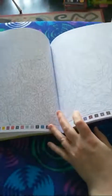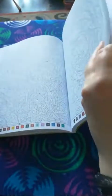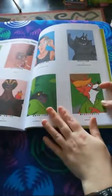So in this book, it is double-sided again. I'm not going to flick through all of these pages because I've not done anything in them yet, and you'll get the general idea. But like the other ones, they are double-sided, and you have 100 images in this book. And at the back of the book, like the other one, you have the finished images, like the other 4 books.